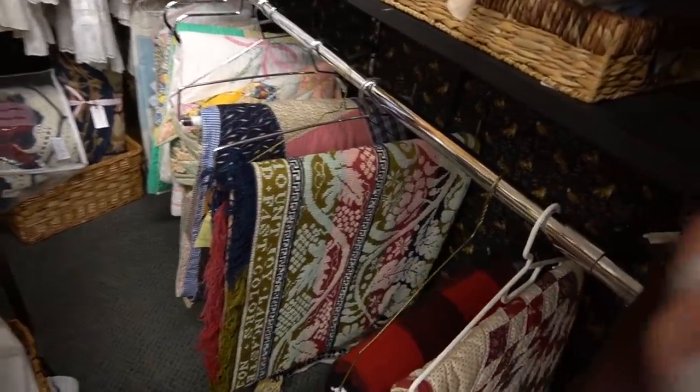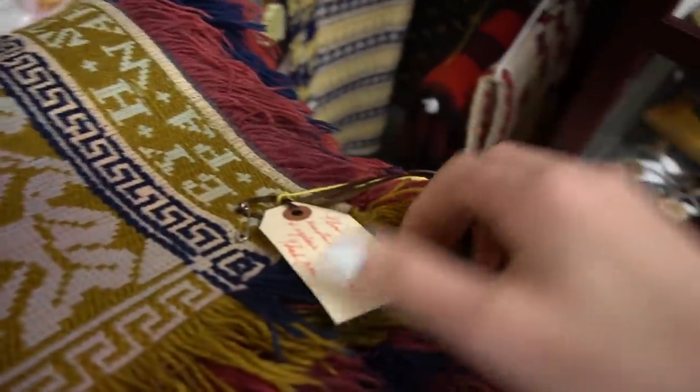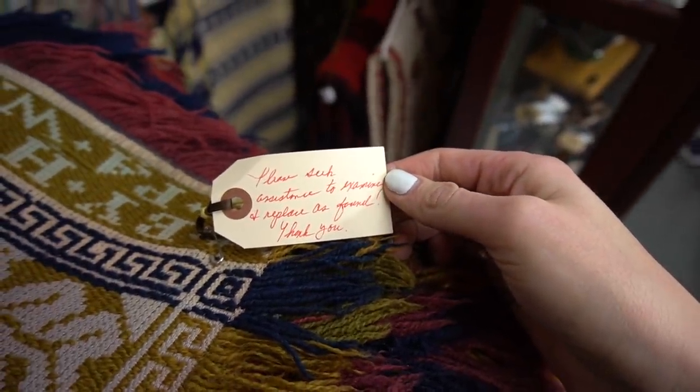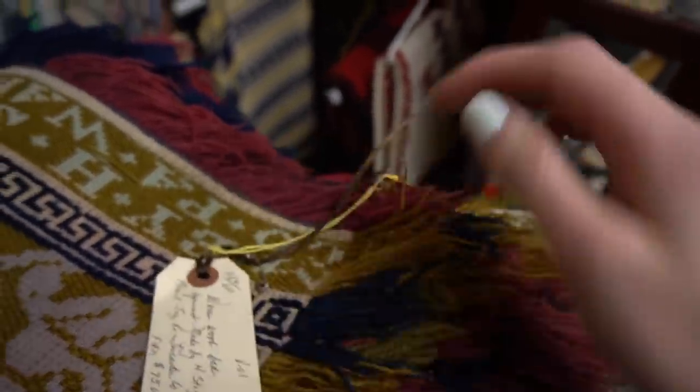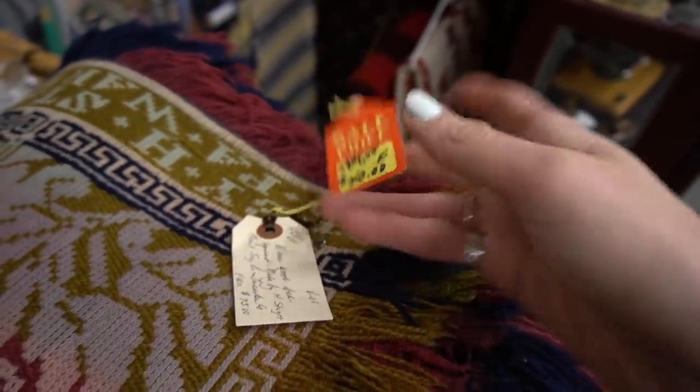Now I found this jacquard coverlet, and this was super exciting because the last jacquard coverlet I bought was for $2 and I sold it for $200 and something. And that was back when I first started picking and thrifting. So this one was $40.